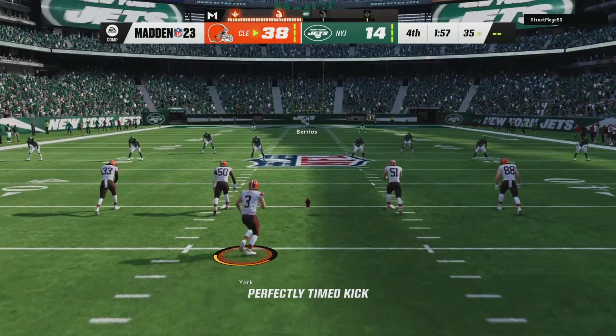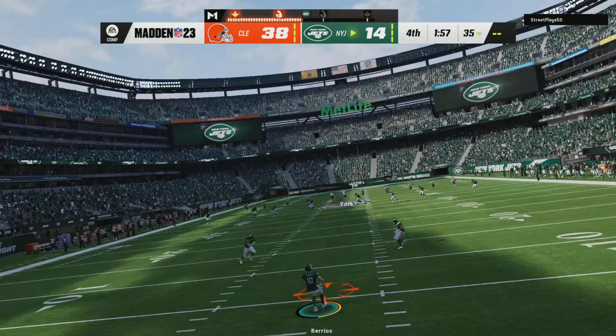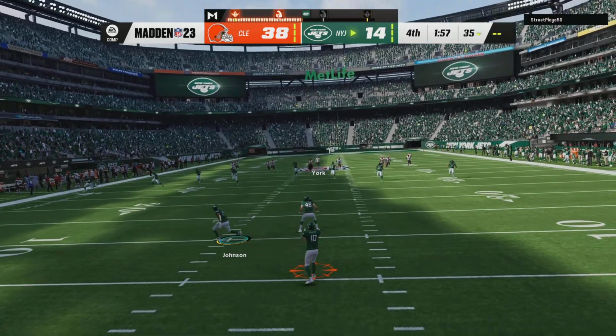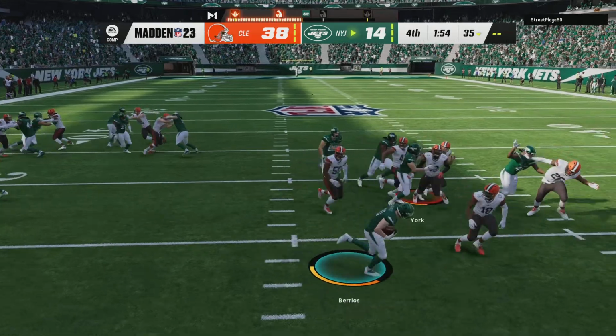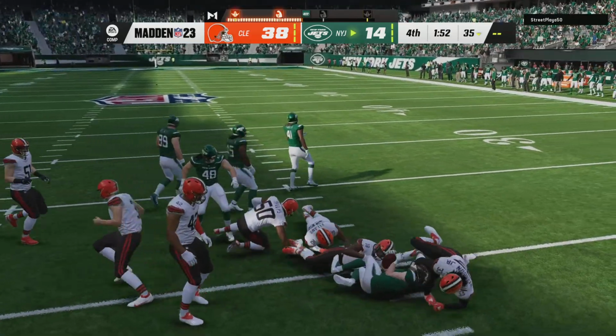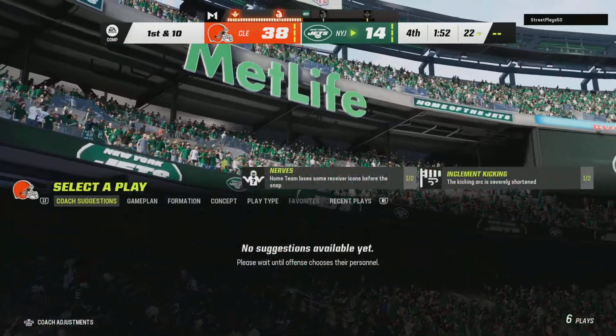York ready, and here we go as he sends this one away. From the six. And he returns this to the 22.